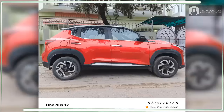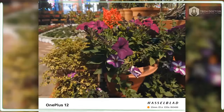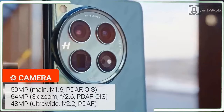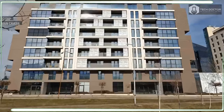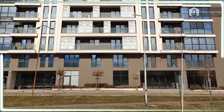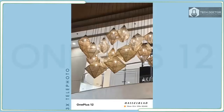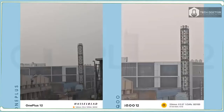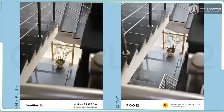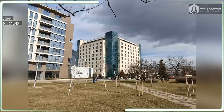Starting with the 50 megapixel main camera, it produces excellent results accompanied by sharp details, realistic colors and good dynamic range. However, I don't see a tremendous difference against the OnePlus 11's main camera when the lighting conditions are good. The 48 megapixel ultrawide camera on the OnePlus 12 also holds up well, especially in high contrast scenes that have strong sources of light. The above photos from the OnePlus 12 and 11 show they are evenly matched at balancing the overall exposure of the scene.